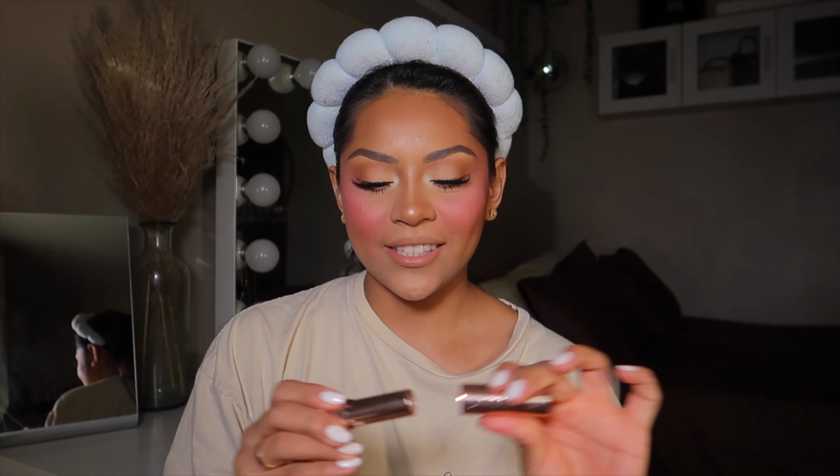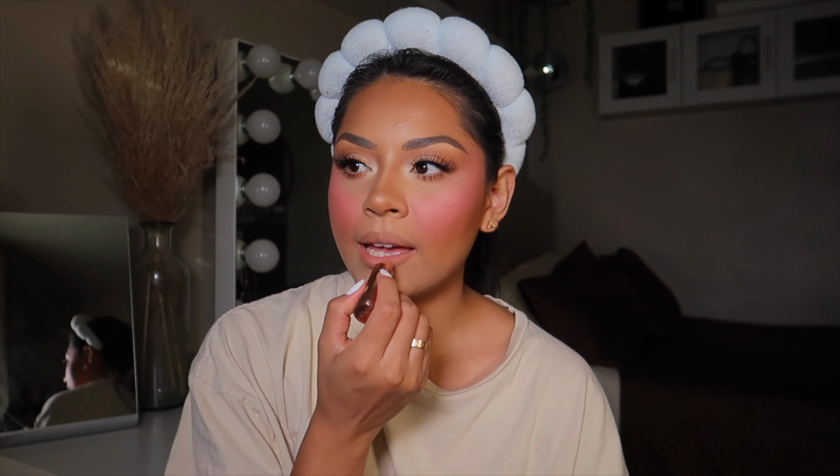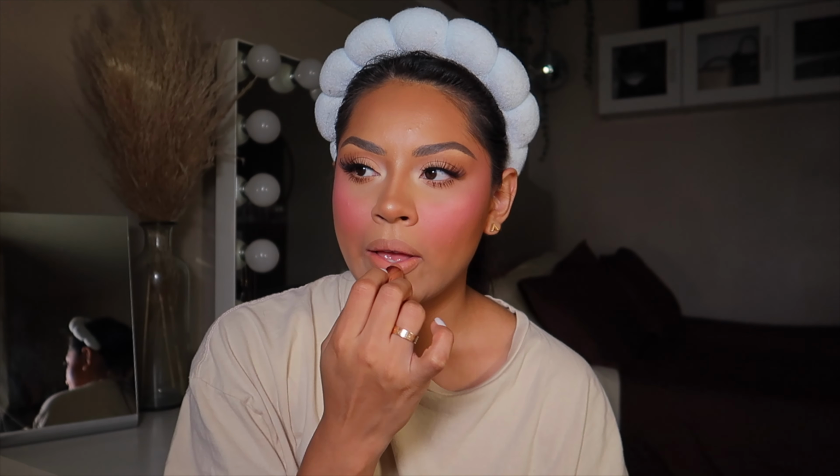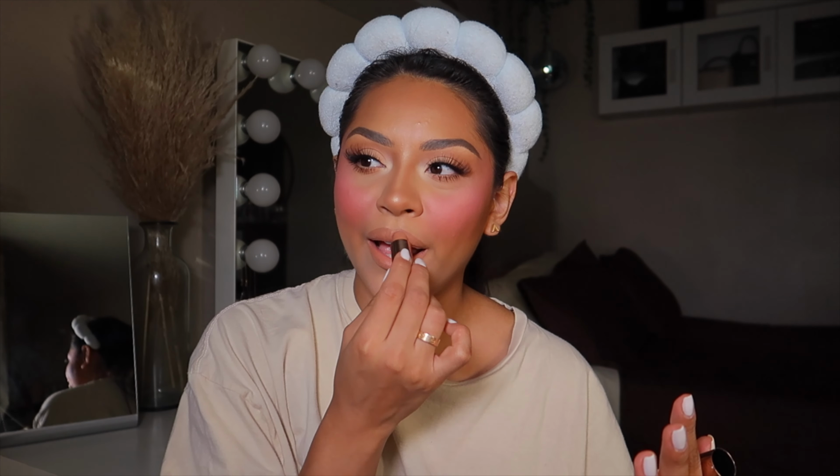And then, you guys, this quickly just turned into my favorite lipstick. Yeah, I wear this every single time I go out. And yeah, this is the Anastasia Beverly Hills Warm Taupe Matte Lipstick. And it's so beautiful. I feel like I don't even need to apply any concealer in the center because it's that amazing.